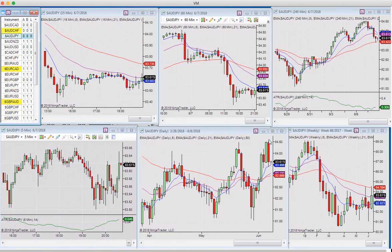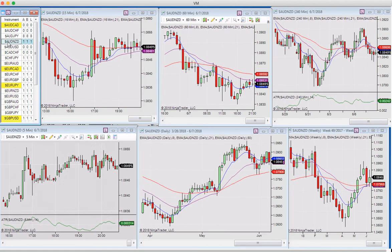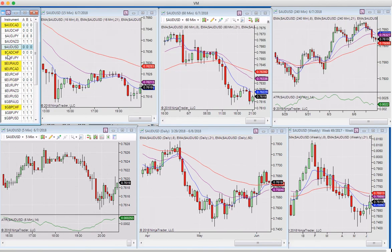AUDJPY, same basic deal. It looked like it was going to break out and then chose not to break out. Could still break out, but it's not our system. AUDNZD, same basic deal. It's probably still going to break out, to be honest. AUDUSD, exactly the same thing. So what we've seen is something really interesting: exactly the same thing in all the crosses across the board.